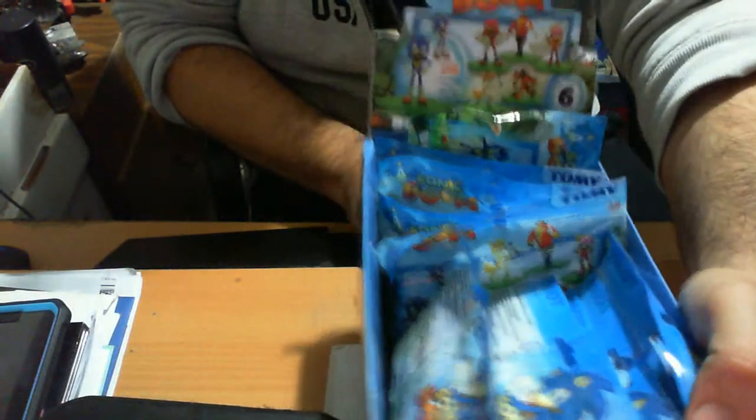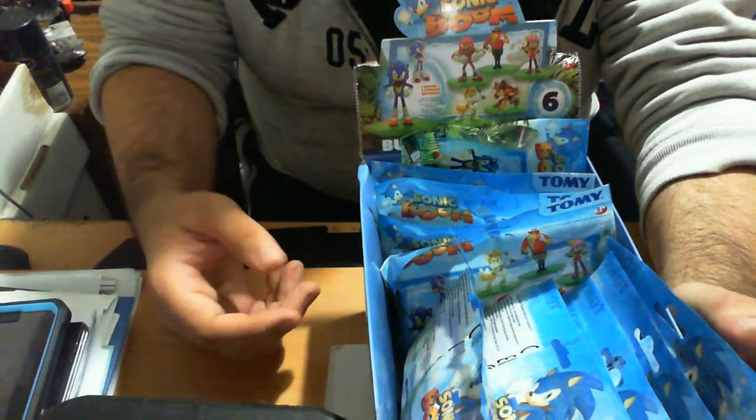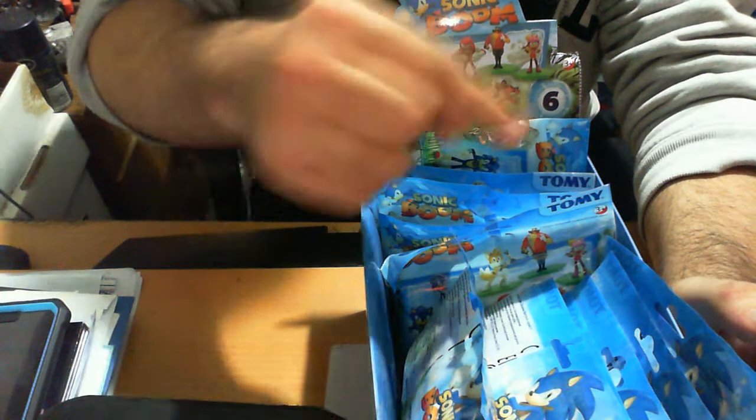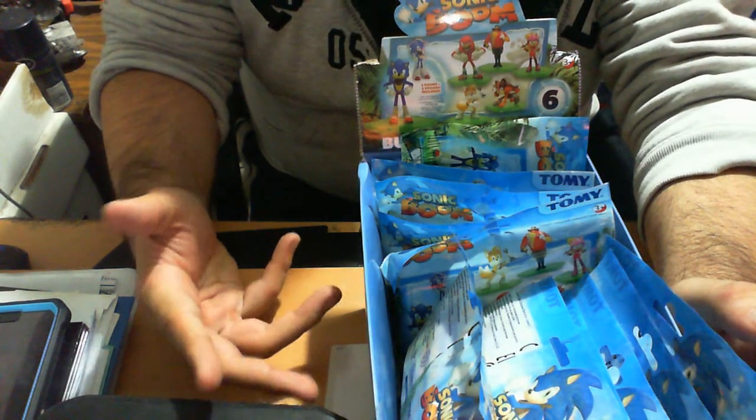Pretty nice, pretty nifty. It's meant to be for the front of the display to promote kids or adults, well, in my case an adult, to purchase blind bags. But knowing me, I don't want to purchase individual blind bags because I want to collect the set. So I said, why not just buy the box, which I did.